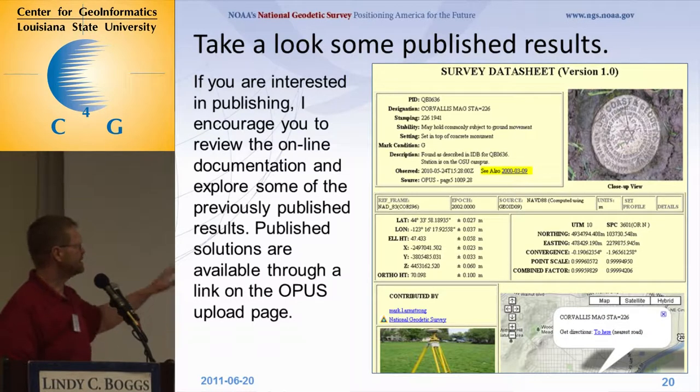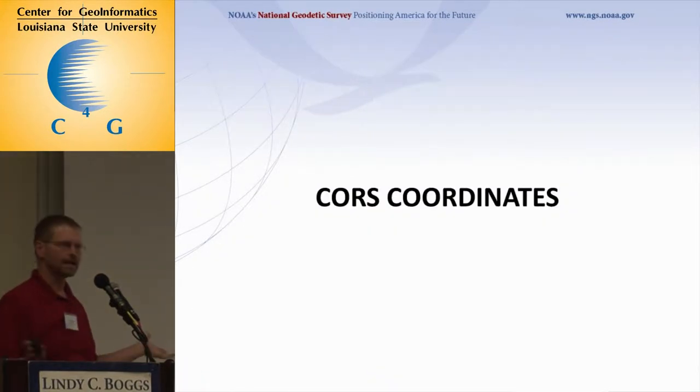This is, as Jerry showed, what a data sheet looks like. I'm not going to describe it here, but if you go to the OPUS page, there's a link that says Published Solutions. That allows you to search by latitude and longitude, by zip code, and many different options, to look at what other people have submitted. So if you're interested in publishing through OPUS, and I encourage you to be, you can look at what some of the folks have done in your area, and look at the guidelines to see if you would like to contribute to the OPUS database as well. All right, I'm done with OPUS.